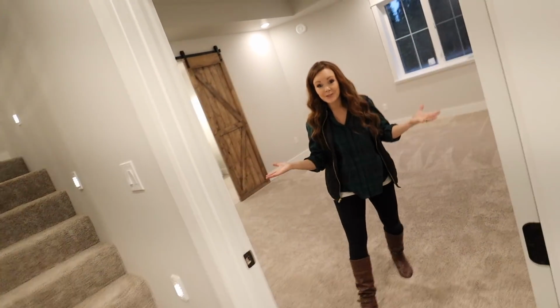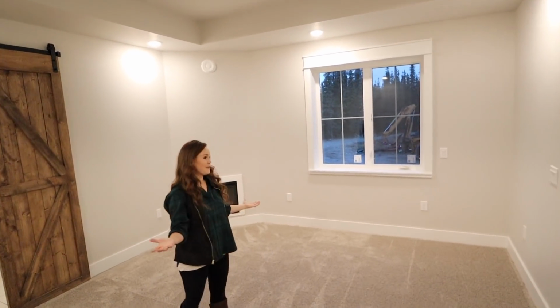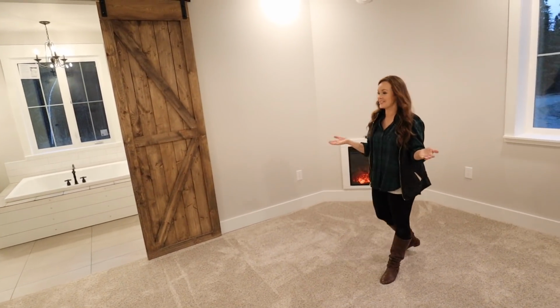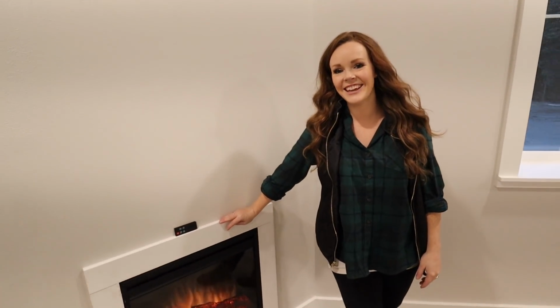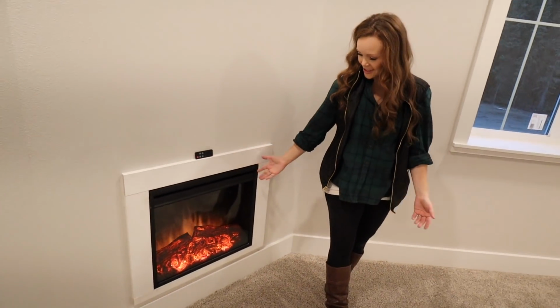Our master bedroom. So this is our master bedroom. Wow, I can't believe it. I just can't believe it. We got a little insert fireplace. This fireplace, how much did this cost us? $68 on Amazon with shipping. 68 bucks for this, and it's just so cute.